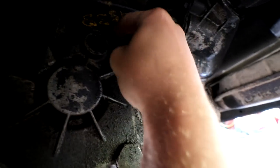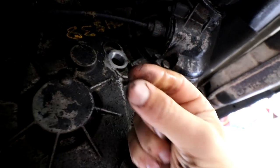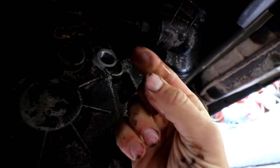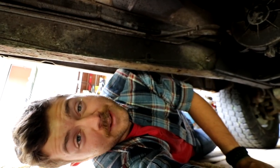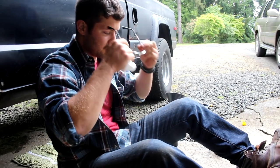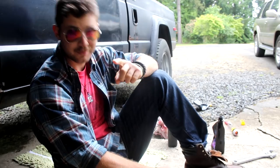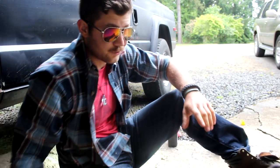Right here, this is the fill plug. Just had to crack her loose. Now, we stick a finger in there. Yep, sure enough, it's low. Don't got any fresh fluid on my finger. You definitely don't want to be driving a vehicle across the country with no fluid in the transfer case. Well, she ended up being about 2 quarts low. I will be keeping extra ATF in the cab with me and checking on that periodically throughout the trip.